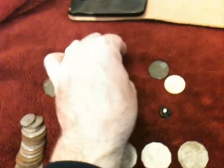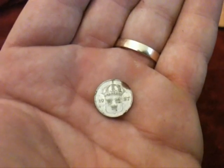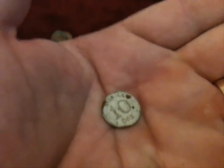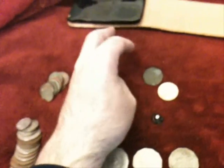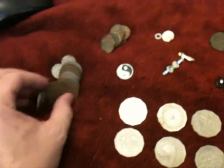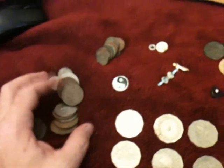And now one of our best, earliest finds is the little 1927 ore, which is Swedish ore. So great little find, and boy, geez, guys, did it ring up on the metal detector really well. So along with that, guys, we've got an absolute plethora of 50-cent pieces and 20-cent pieces and 10-cent pieces, as you can see from here.